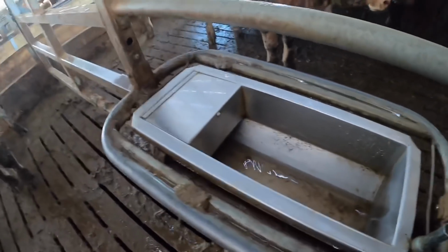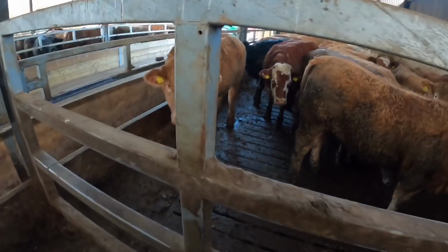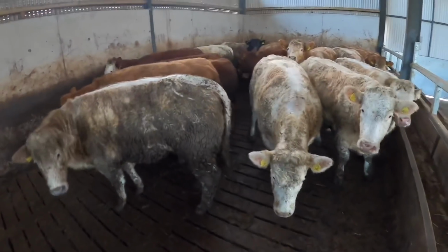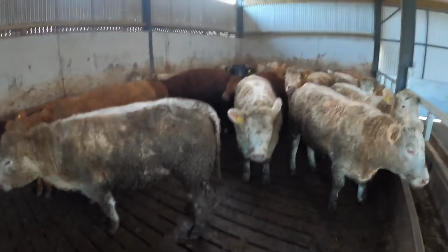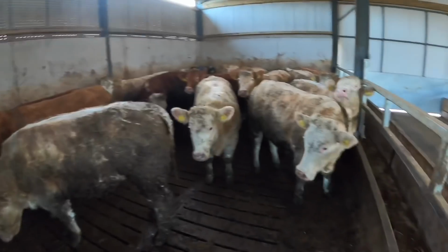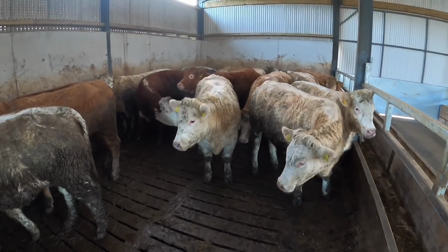Yeah, that's really it on the drinker. The other thing that I would probably consider doing in the future was to make the pens a little bit smaller. Maybe divide the pens out, put another dividing gate in each pen, and just have the cattle in smaller bounds. The pens are fairly big. They're about 30 foot by about 16 foot, so they are a decent enough size pen.